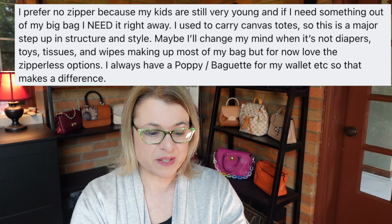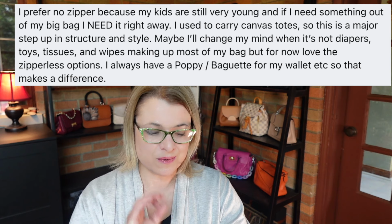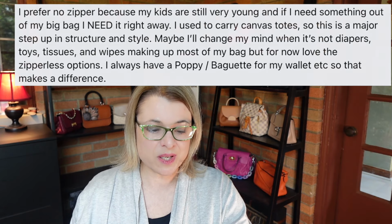Okay, here's one that I can totally identify with as well. I prefer no zipper because my kids are still very young, and if I need something out of my big bag, I need it right away. Maybe I'll change my mind when it's not diapers, toys, tissues, and wipes making up most of my bag, but for now, I love the zipperless option.